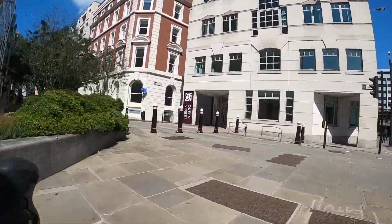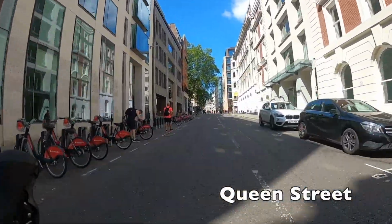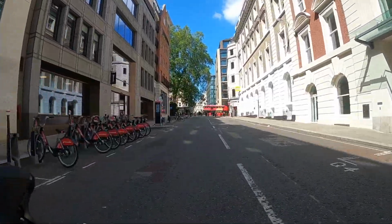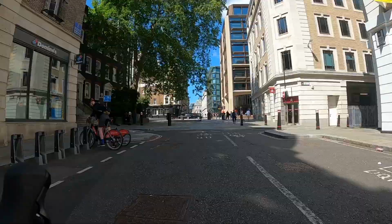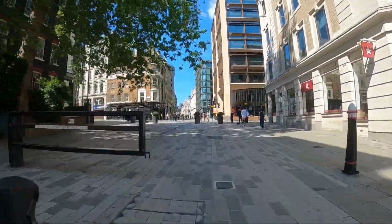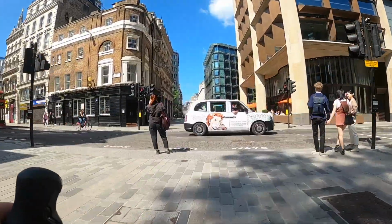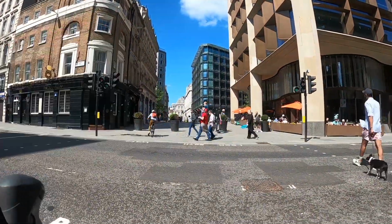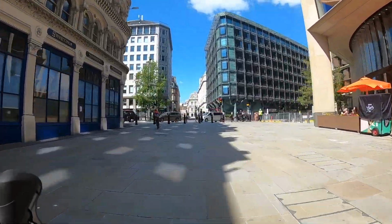This looks like a pavement, but it's actually a shared space area. Be careful of pedestrians, but those little blue symbols on the bollards designate that you can cycle through here. And this is Queen Street, which obviously is a cul-de-sac for traffic, so there isn't any traffic on it at all. And there's another shared space area coming up here, and you come up to what's called a toucan crossing. It's a crossing that has both bike and pedestrian symbols, and you cross this shared space here again.